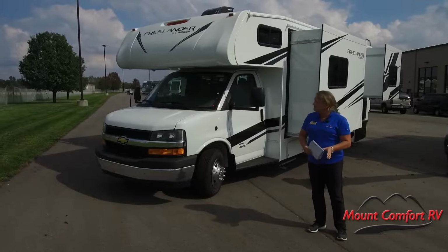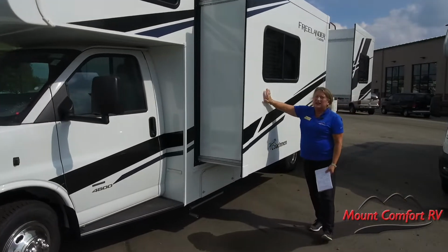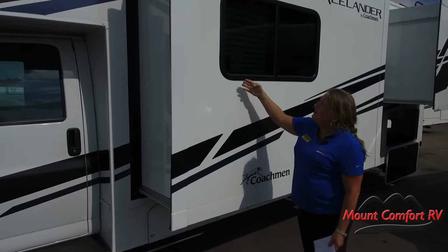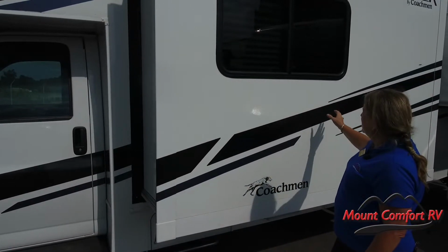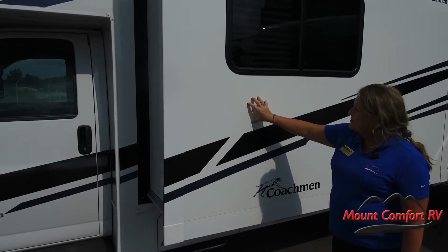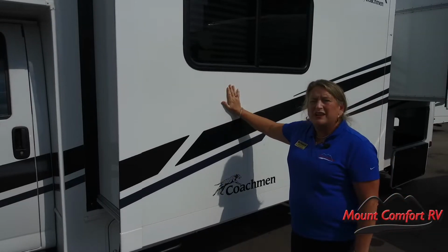Of course, being a Coachmen, we can't talk about it without talking about Azdel. Azdel is going to be the interior backer wall behind this fiberglass. Why do you care? Well, if you ever get a leak down inside a fiberglass unit, you've probably seen this where you get that bubbling and it looks a little uneven. That's not fixable. But with Azdel, it's a plastic composite. There's no glues that will break apart. There's no wood to swell, so you're not going to get delamination.